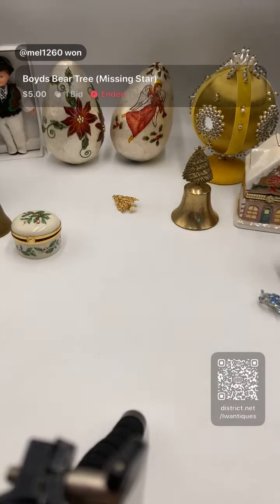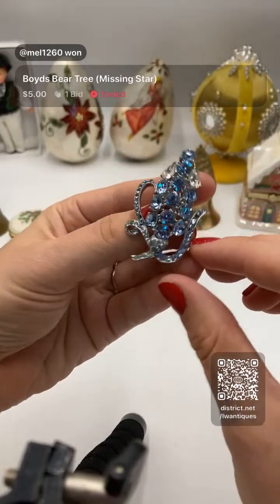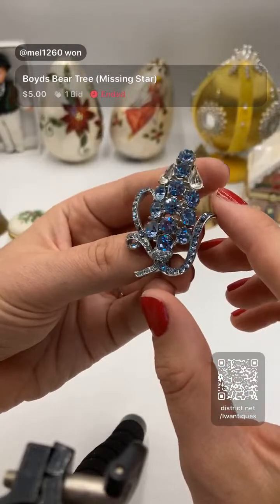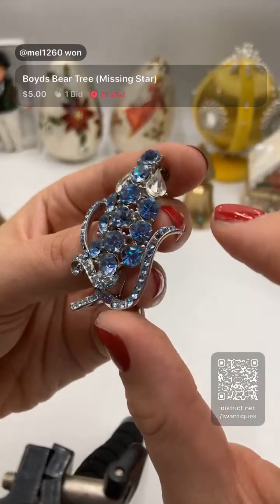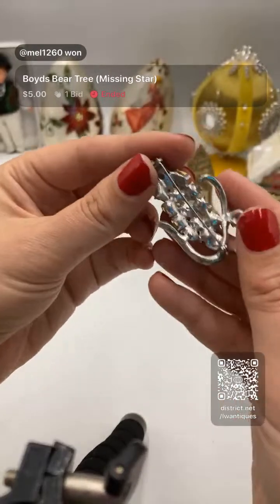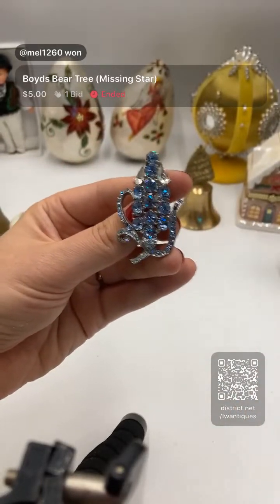Okay, let's do the brooch. All right, I don't know if this is corn or something. Yes, super fun to share with the grandkids. Absolutely. And it looks like it's missing a very tiny rhinestone, possibly. Yeah, maybe a little rhinestone right there, but absolutely stunning. This is an older piece. The rhinestones are foiled back and super blingy.